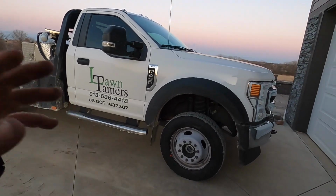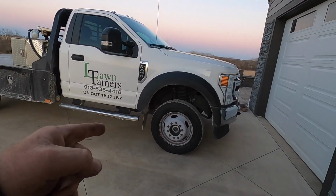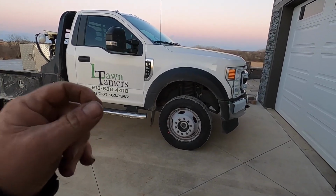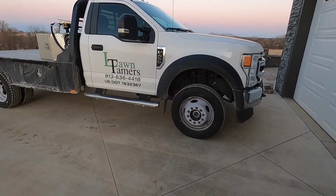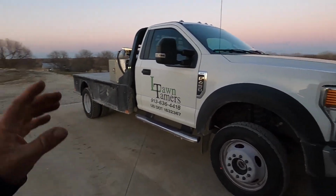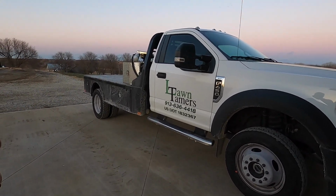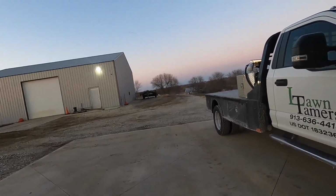So the old 450's got 45,000 miles on it, and it had the Contract Hybrid HS3s, I think, on it. Basically steer tires all the way around it. I hate that. Last year for snow, it really did kind of suck. It did get around, but it was very, very questionable.